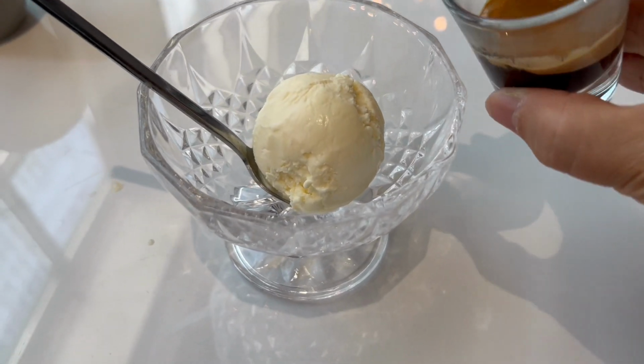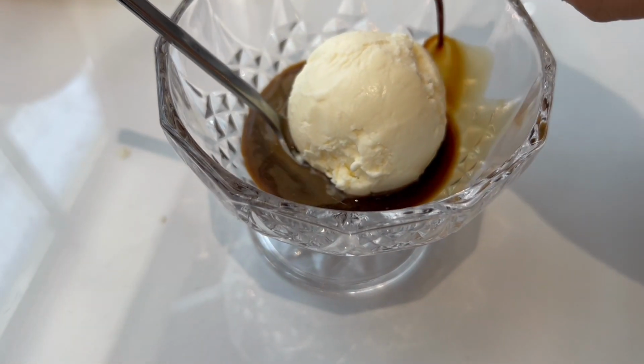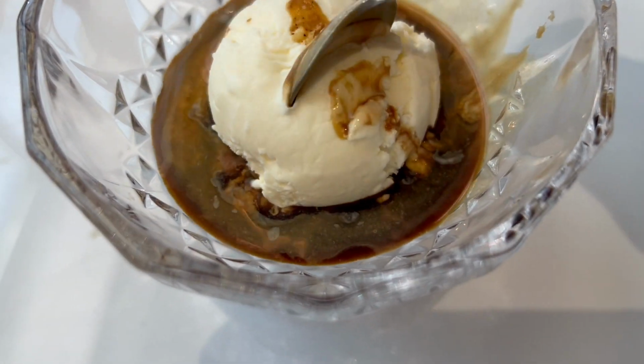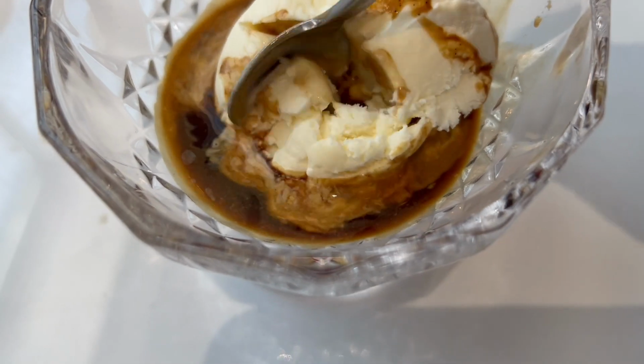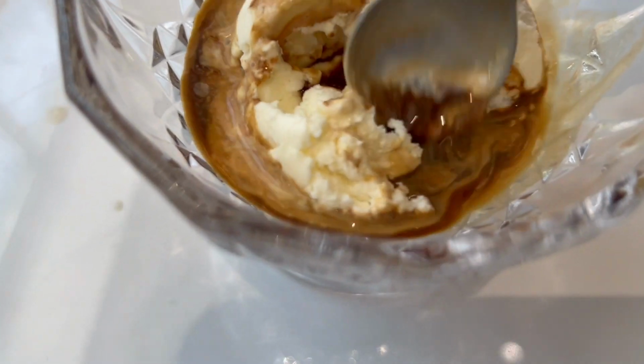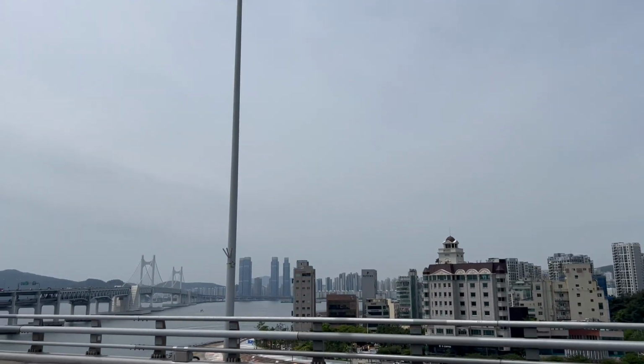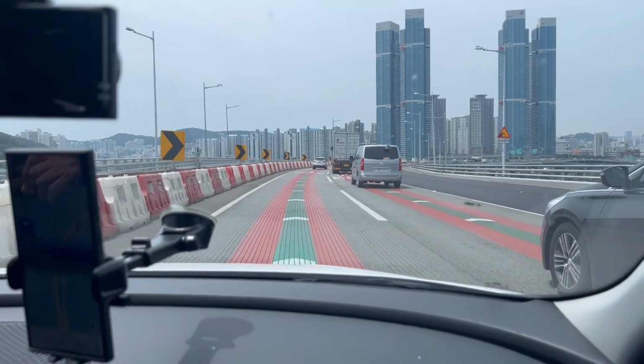And part of our set menu was this dessert, vanilla ice cream with espresso poured over it. And it was so good. Last, it was time to leave Busan, and we were headed to our next destination.